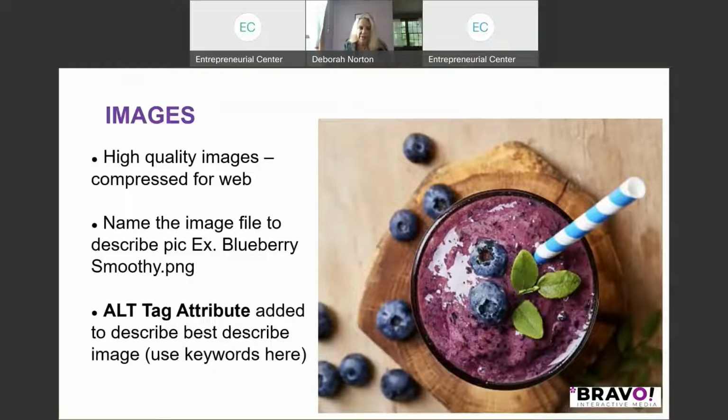I'm rolling over into images right now, because images can tend to be very heavy on a web page, and they can weigh a web page down and make it more difficult for that page to load fast. So what we want to do with our images is, number one, use very high quality images, and we can compress these for the web so that they are running on the very smallest byte size. Then we name the image that we are putting on our site.